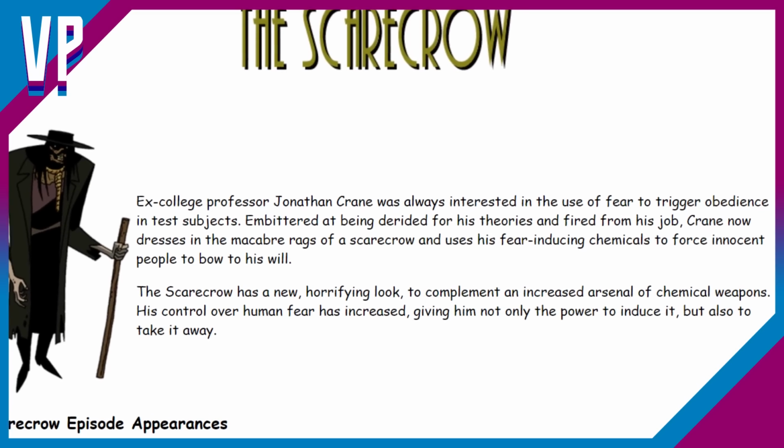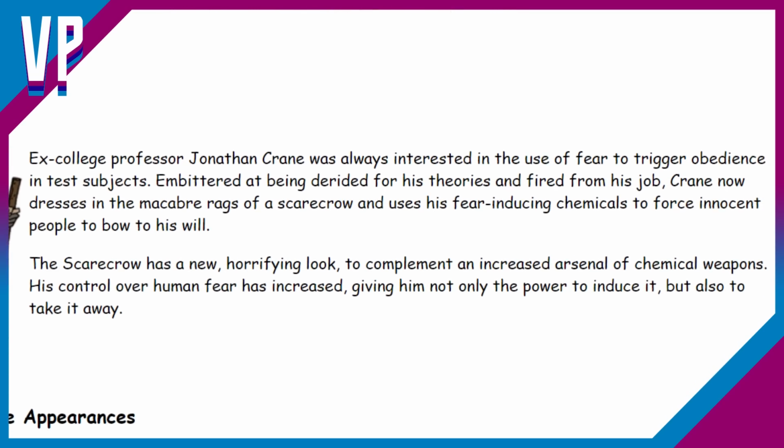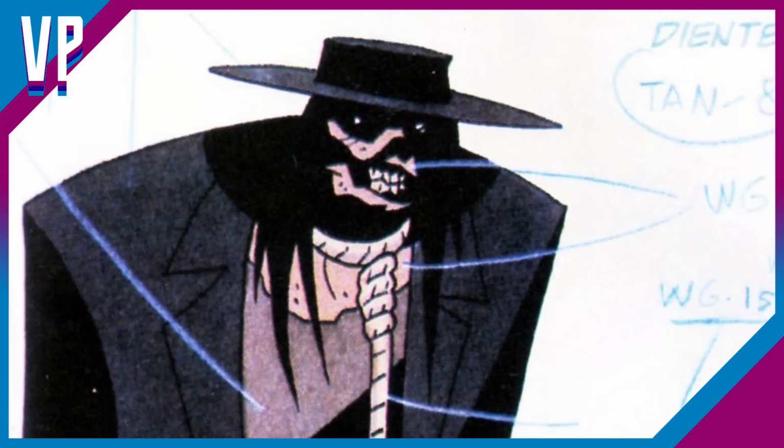In fact, even though we never see Crane out of costume in the new Batman Adventures, his official bio on the show's website states, Crane now dresses in the macabre rags of a scarecrow and uses his fear-inducing chemicals to force innocent people to bow to his will. And the only mention of his new outfit on the page is that he has a new, horrifying look to accompany his upgraded arsenal of weapons.